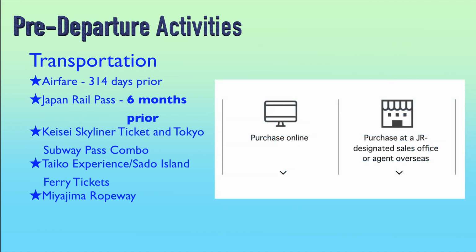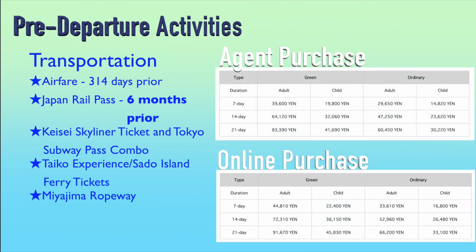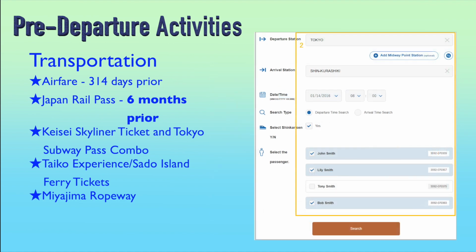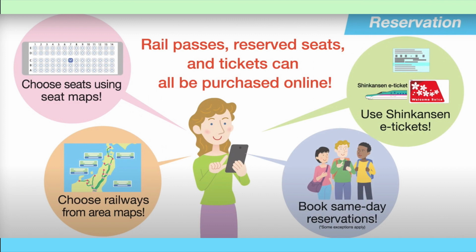You can purchase it directly from the Japan Rail Pass website, or you can purchase it from a local designated sales office or agent. There is approximately a $30 difference between purchasing directly or through an agent. Purchasing directly is the more expensive route, but there are some perks for the direct purchase. When purchasing direct, all of your transactions can be made through the website. You can make your reservations online, and you will receive confirmations online.